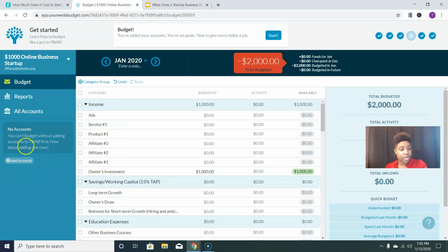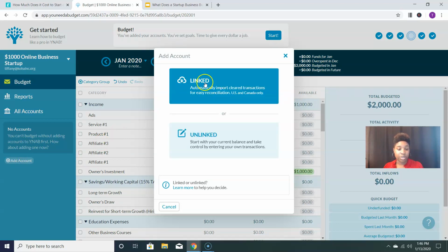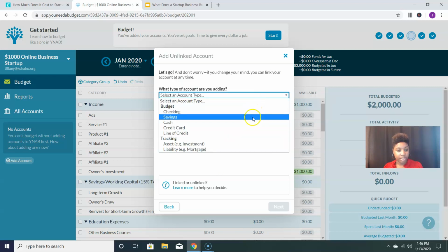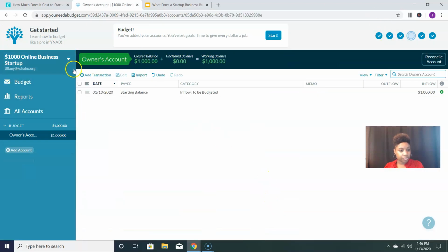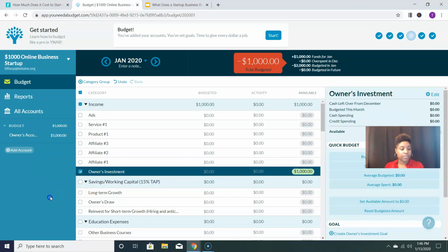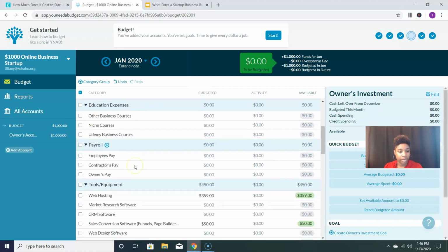And so let's go ahead and add the owner's account, because for now this is going to be where the money comes from. So the owner's account is going to be unlinked, and this is going to be the owner's account. And the balance, we're starting out with $1,000 to invest in the business. So with that $1,000, let's just start from here. Let's say we have $1,000 to be budgeted, right?